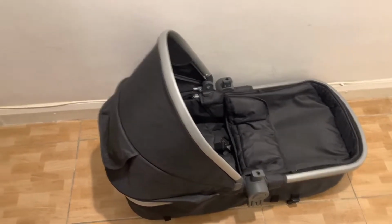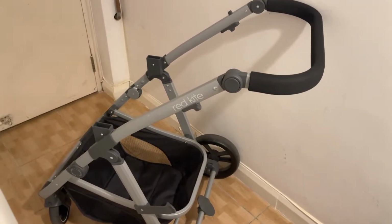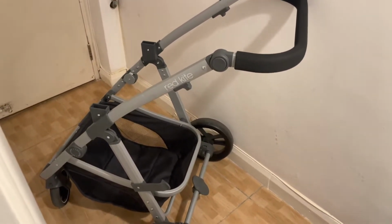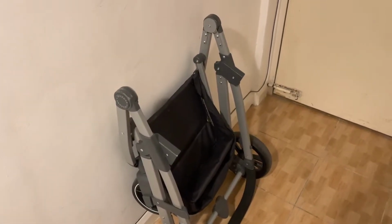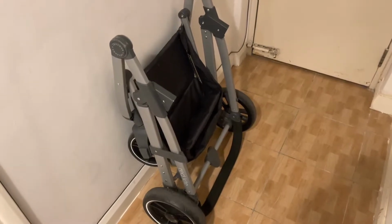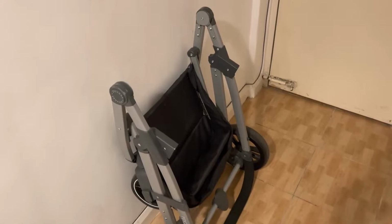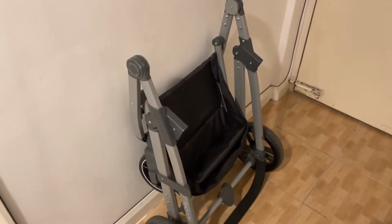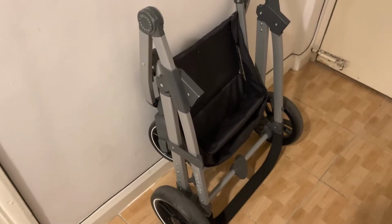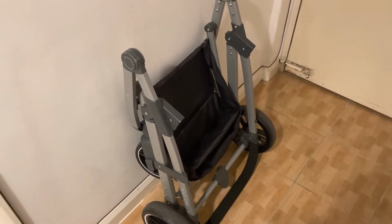So here's the bassinet completely detached, and there's the actual buggy without any attachments on it. And I'll fold it and show you guys how it's stored as well. And there we go, here it is folded just like that. It literally sits next to our wardrobe in our bedroom, but I'm just showing you guys out here so there's more space. It does kind of take up some room because it's quite big, but the way it folds, you can put it against the wall and it doesn't really take up that much space. And we do spray and wipe down the wheels before we take it in because, you know, COVID germs. But yeah, that's how we store it.